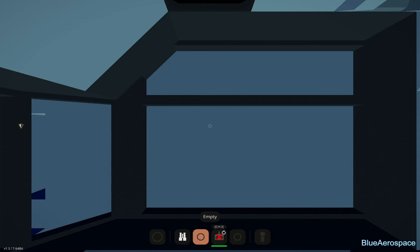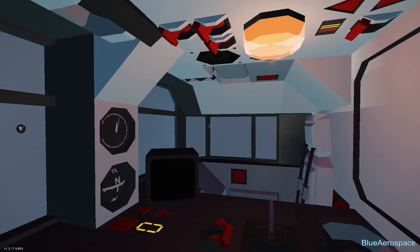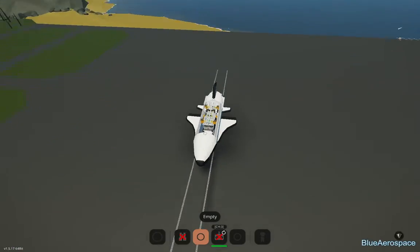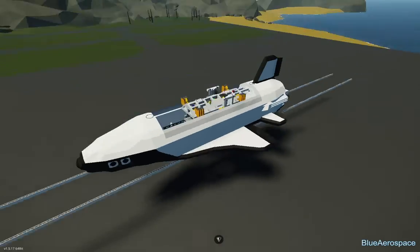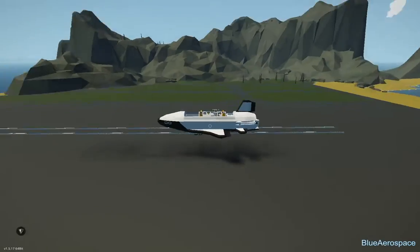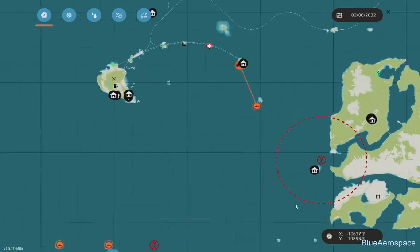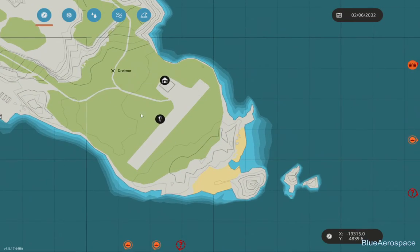Hey guys, quick video. This is part two of the new land program thing I am working on. We're starting the video just in your regular truck that's on a shuttle. Yes, this is a demonstration flight of the expedition truck on board a shuttle. If you've seen the previous video, which I doubt because it's 10 minutes long, we're going to be trying to land there.